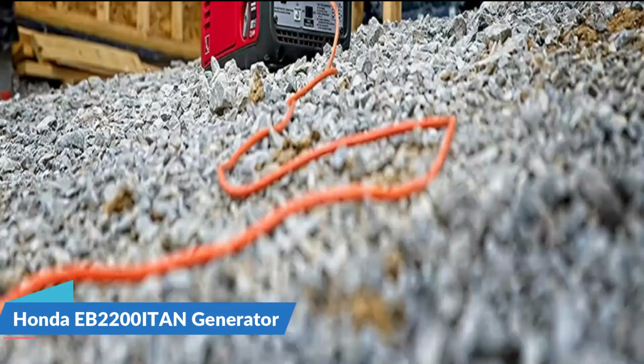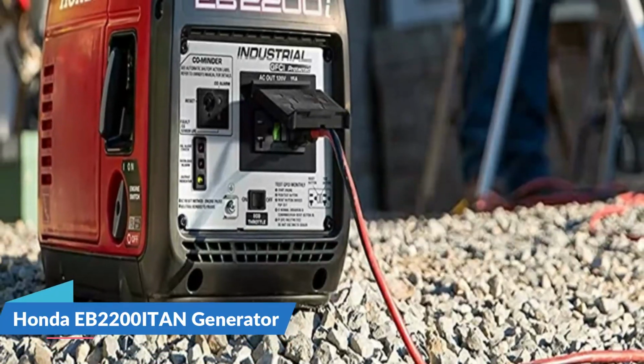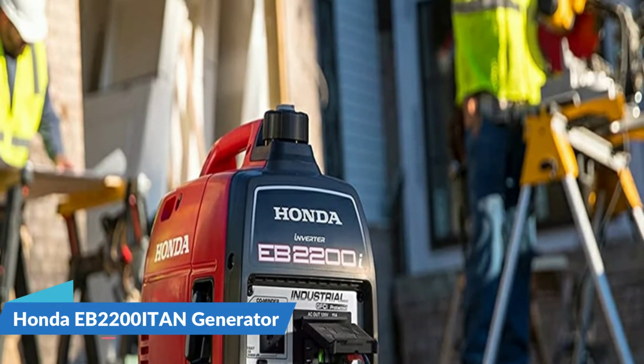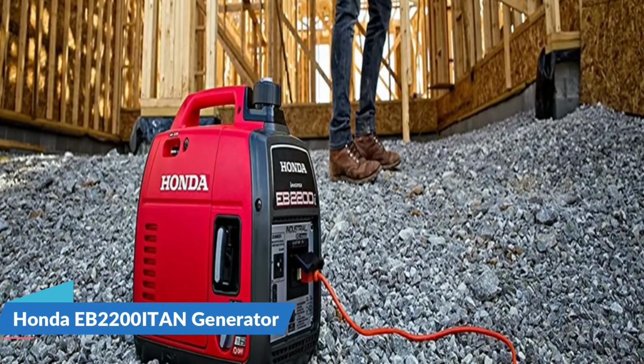GXR 120 delivers exceptionally quiet, smooth, fuel-efficient performance in a small, lightweight package. Honda's GXR 120 also delivers superb durability and reliability. The EB2200i operates at 48 to 57 dB, which is less noise than a normal conversation. For details, let's watch more.